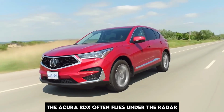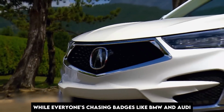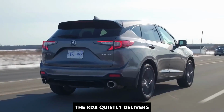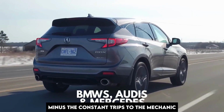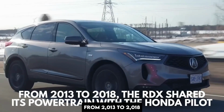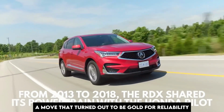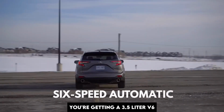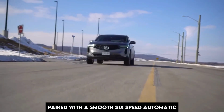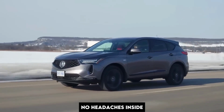The Acura RDX often flies under the radar, which actually works in your favor. While everyone's chasing badges like BMW and Audi, the RDX quietly delivers the same level of comfort and refinement, minus the constant trips to the mechanic. From 2013 to 2018, it borrowed the powertrain from the Honda Pilot, a move that turned out to be gold for reliability. You're getting a 3.5-liter V6 that's proven itself for years, paired with a smooth 6-speed automatic. It's a setup that just works, no drama, no expensive repairs, no headaches.